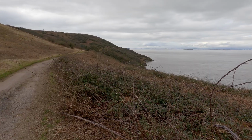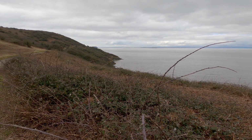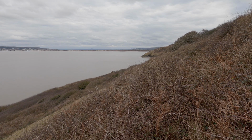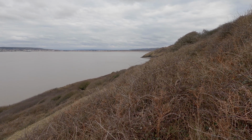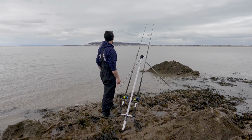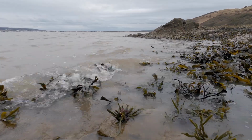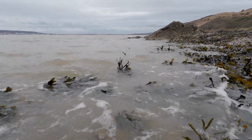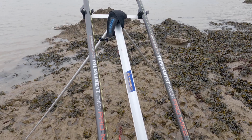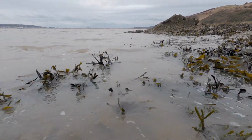It's a bit of an effort to get out here, and it does take a little while to get set up as well. Low water this afternoon's about 5 o'clock. And it's, what is it now? Getting on for 2:30 anyway, so we'll fish it a couple of hours down. I would like to fish the flood, but I've got to be back. Plus the fact it'll be dark round about 6 o'clock. Hopefully by then we'd have caught some fish anyway.